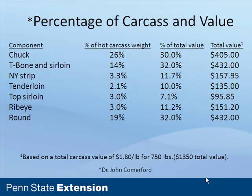So it could change the value of these, but I think this gives you an overall tool of how to factor in, if you're taking that $6.11 average per pound, and then figuring out what the percentage is of each one of these cuts, that you can then maybe price accordingly. So if our total yield, what I should have put in, so like here, the total yield for this is 750 pounds. Well, that's the carcass yield.